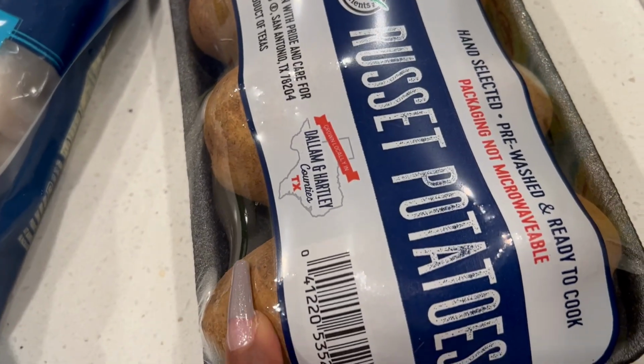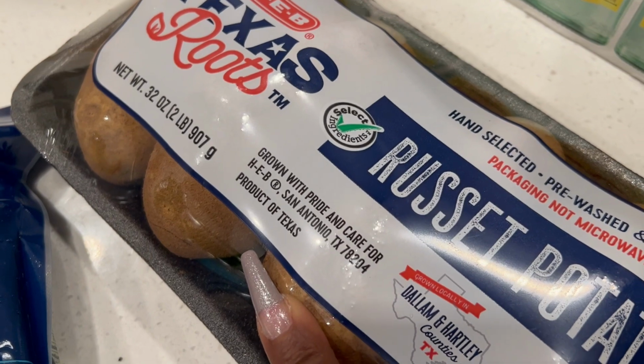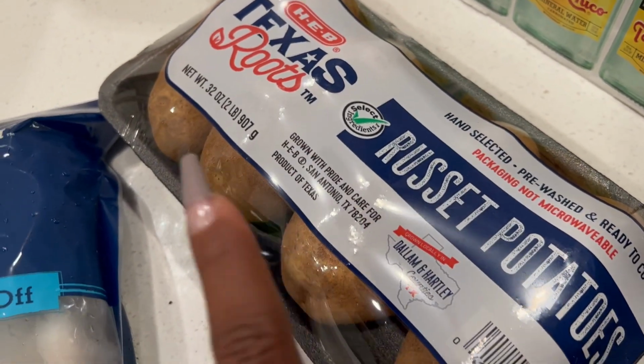But typically, yeah, I use these for like breakfast potatoes. Also use them for French fries. I like to make my own French fries. And yeah, that's pretty much what I use them for.